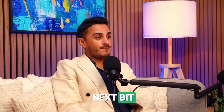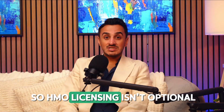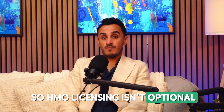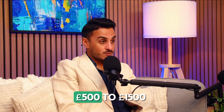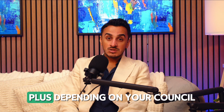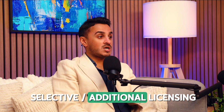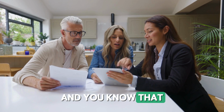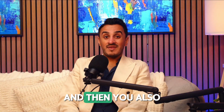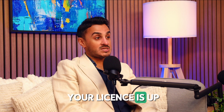Moving on to the next bit, you've got licensing costs. HMO licensing isn't optional. Mandatory HMO licenses can typically be anywhere from £500 to £1,500 plus, depending on your council. You may have selective or additional licensing, where councils want even more paperwork, and that could apply to a certain area. And then you also have renewals to bear in mind. Every 3 to 5 years, you will have to pay again to make sure that your license is up to speed.